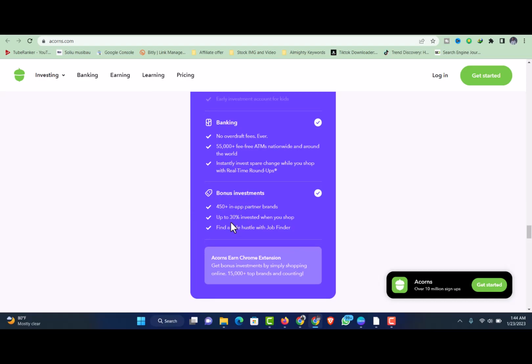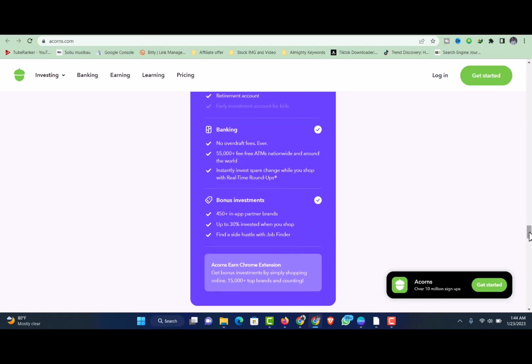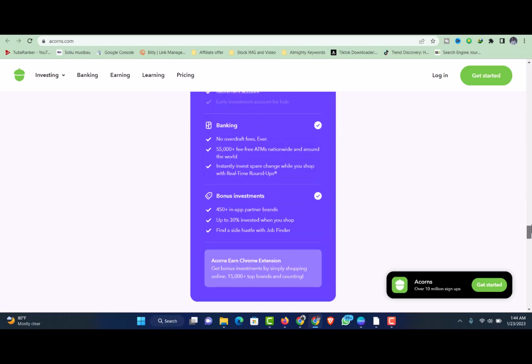You earn up to 30% invested when you shop. Just imagine 30%. Most investment apps give like 15%, 10%, 20%, maybe monthly or annually. But this Acorns platform provides you 30% investment return on any purchase you make through the app or through the platform. Find a side gig also with Job Finder. They also provide you a way to actually find a job within the space so that you are able to earn more money for yourself.